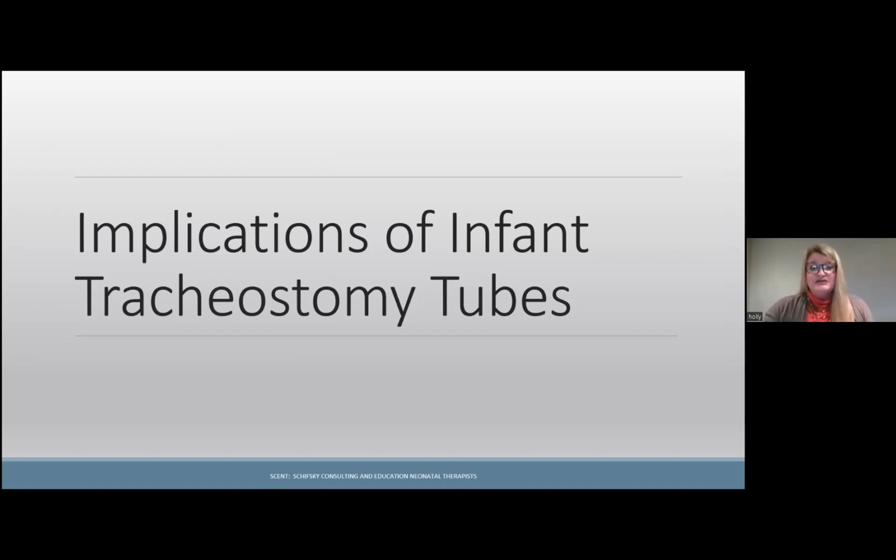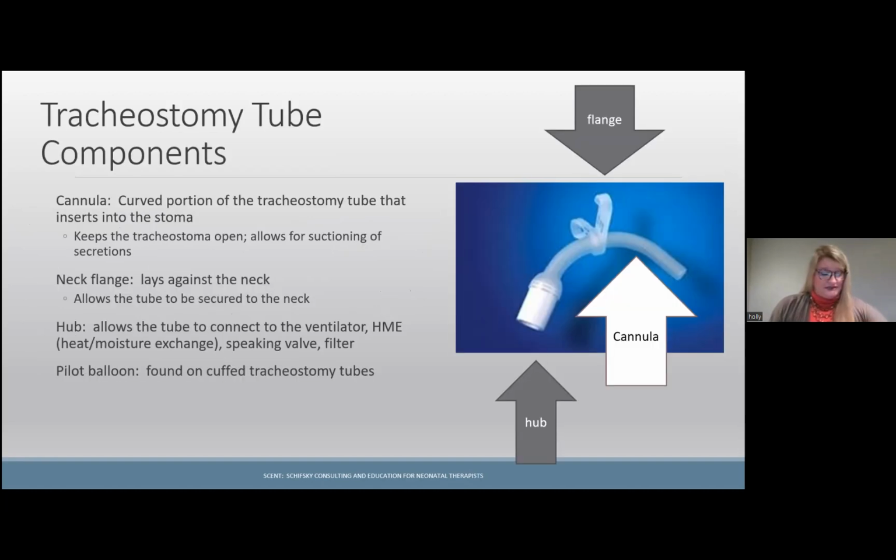So let's move into the implications of a tracheostomy tube. We're all familiar with the components of a tracheostomy tube. So we have the hub of the tracheostomy tube that you see on the image. The flange is the component of the tracheostomy tube that would be right up against the baby's neck. And then, of course, we have the cannula, which would be the inner diameter.